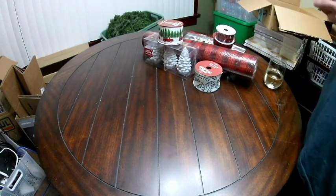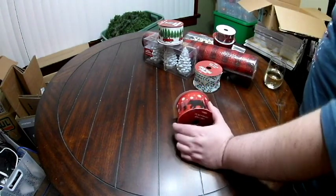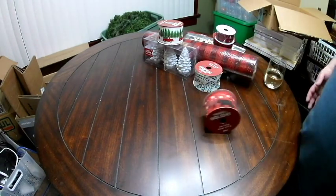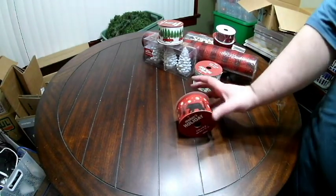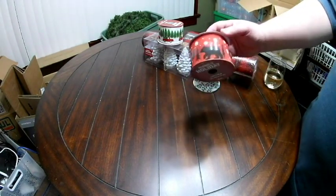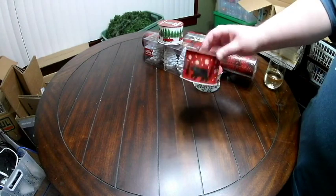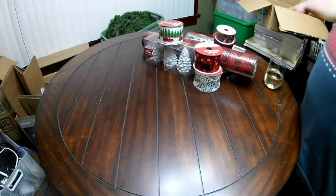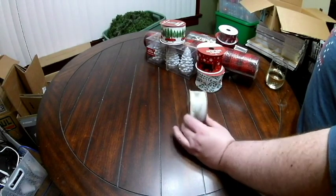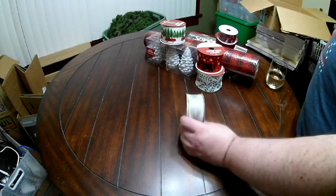Then I could not pass this one up. Cute little bear on the snowfall. As a bear, cannot ignore my little peeps. So had to pick this one up. Not sure what I'm going to do with it, but I'll figure out something. Deer, again, trying to avoid that seasonal look.